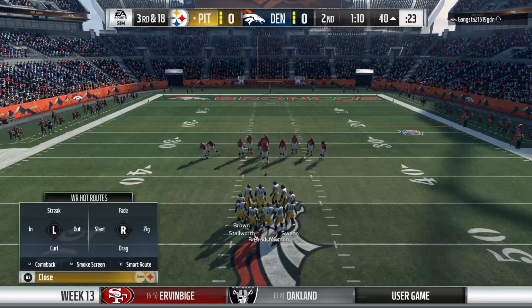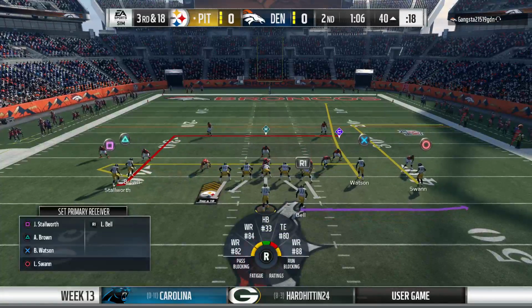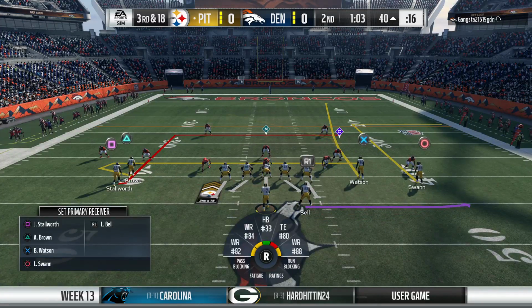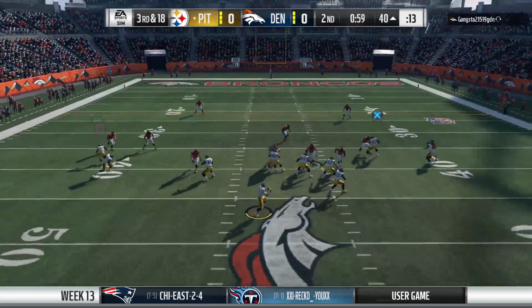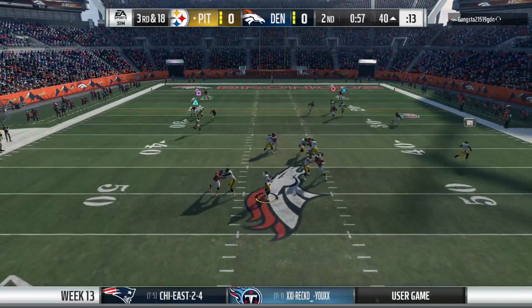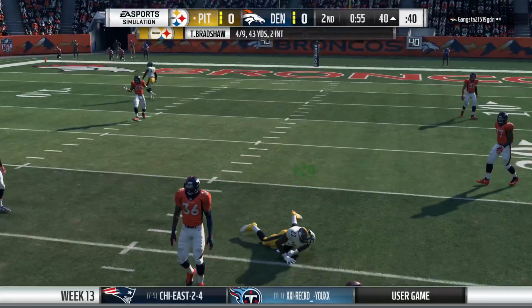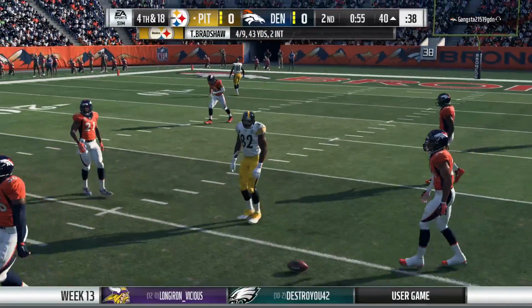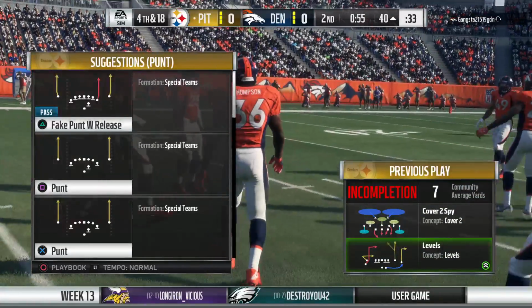The Steelers on 3rd down. They've been okay, 2 for 3 thus far. This will be a tough 3rd and 18. Here we go! And he can't hang on to it. Nearly picked. He's known for his hands defensively, but instead it just brings up 4th down.